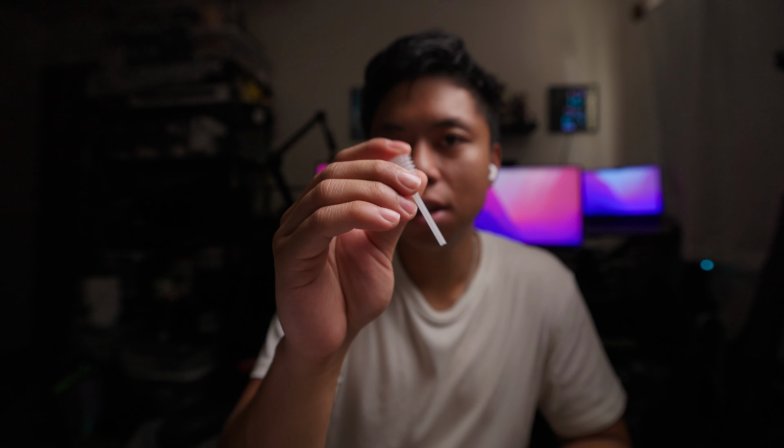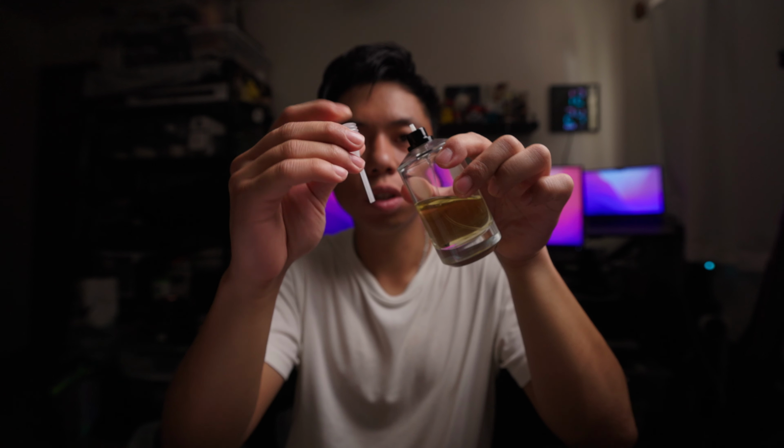There's also this little accessory if you have a fragrance where you're able to open the top. This is probably the fastest way if you're able to do that. And then there's also this. I think it's a little premium cover for just one of them. Anyways, that's pretty much it.